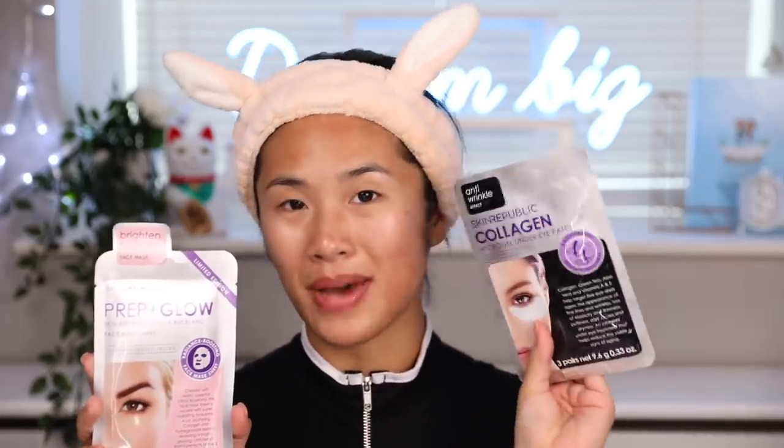So the products that I'll be using from Skin Republic is going to be the Prep and Glow Sheet Mask, and I'm also going to be using the Collagen Hydrogel Under Eye Patch as well. So many people have asked me in the past if it's okay to do a sheet mask before applying makeup, and 100% yes, it is definitely okay to try on a sheet mask before applying any makeup, because what I've noticed, especially when I use Skin Republic, is that everything that I just put on my skin just sits so much better.